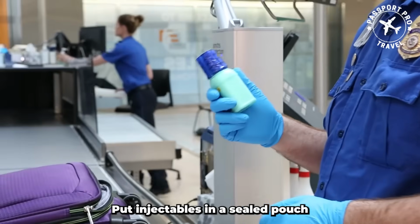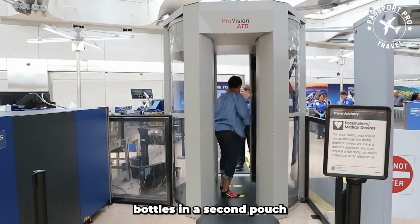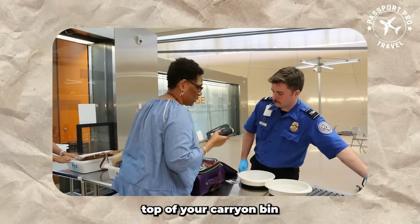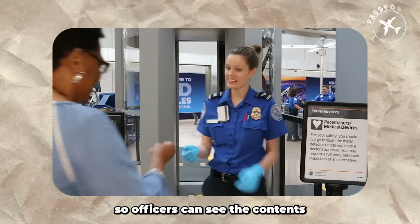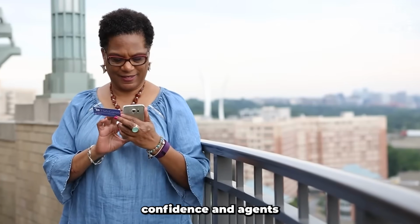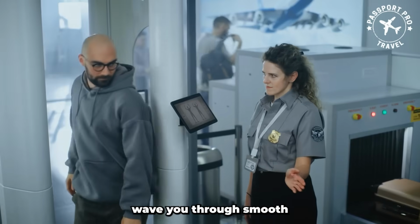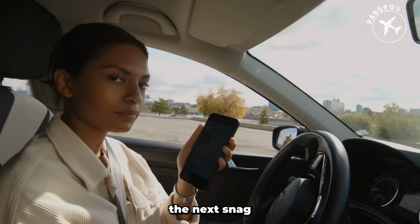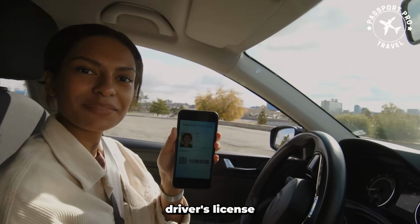Put injectables in a sealed pouch, place pill bottles in a second pouch, label both, and lay them on top of your carry-on bin so officers can see the contents in one glance. Organization signals confidence, and agents wave you through. Smooth sailing so far, but your wallet could trigger the next snag if you trust a fresh driver's license.